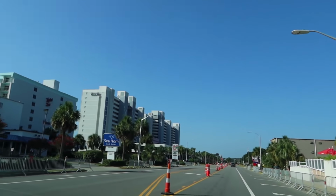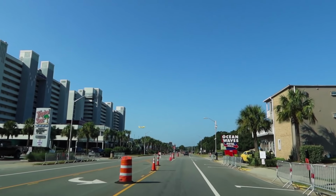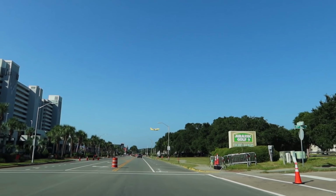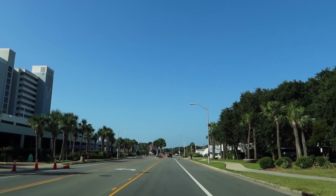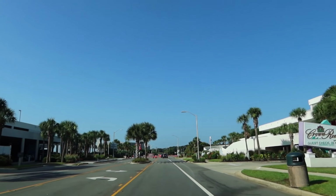El Dorado, Seahorn, Tropical Seas. Oh, there comes Spirit. Ocean Waves Hotel. Also, if you're not familiar, they definitely don't usually have the pedestrian barricades this far down. That's the furthest down I've ever seen them.